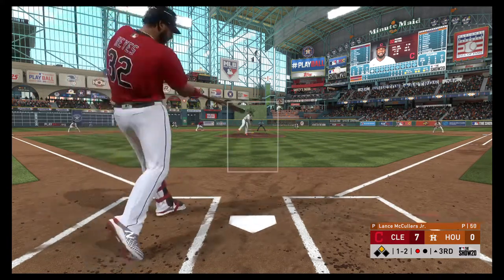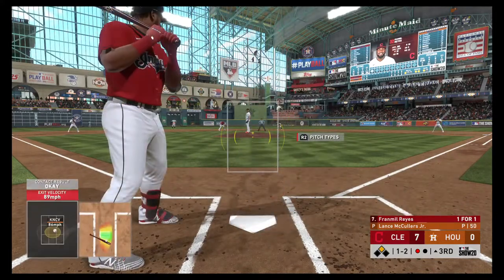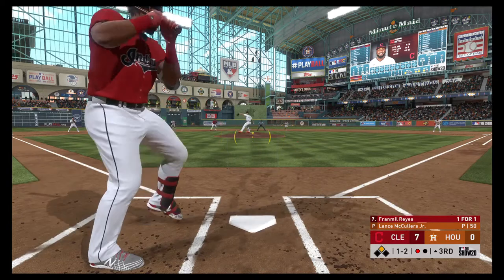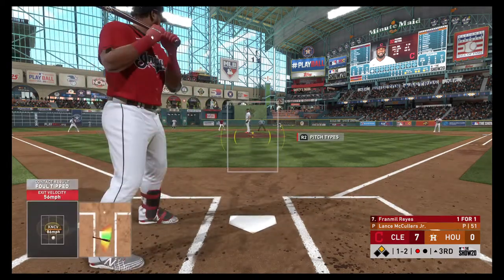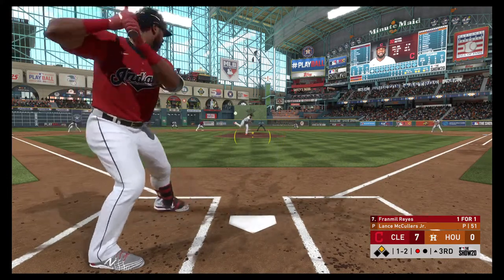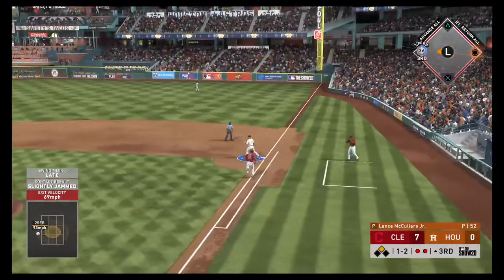Come set, now the pitch. Tough curveball that time, but he's able to make a little contact to keep this at-bat going. He was looking for a swing and a miss breaker right there, but left that one in the zone that got fouled off. And another foul ball. One out and a runner on second base. Ground ball sent back up the middle. Throw gets him, two down.